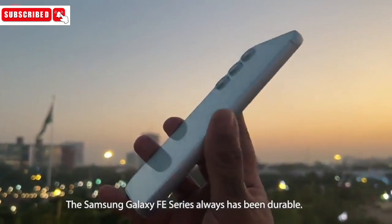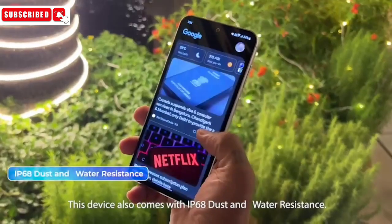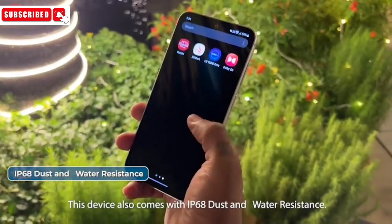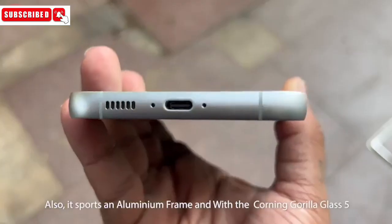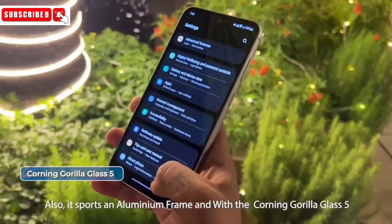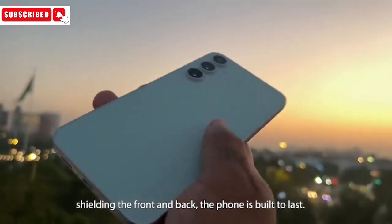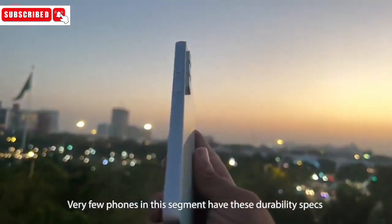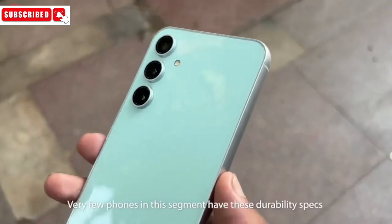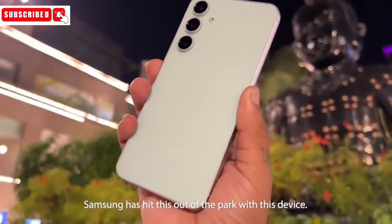The Samsung Galaxy FE series has always been durable. This device also comes with IP68 dust and water resistance. Also, it sports an aluminium frame with Corning Gorilla Glass 5 shielding the front and back. The phone is built to last. Very few phones in this segment have these durability specs, and this is the icing on the cake. Samsung has hit this out of the park with the device.